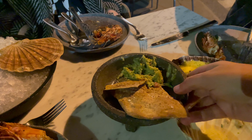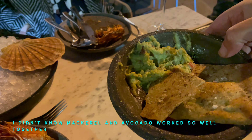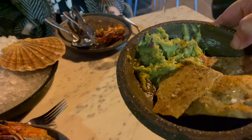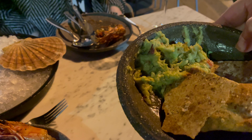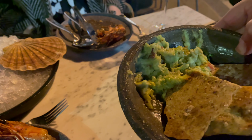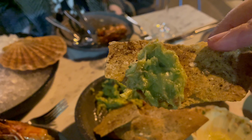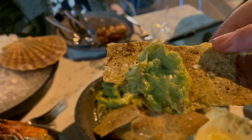So, back in the middle of the table, guacamole. Never heard of this before. Obviously I know what guacamole is. It's tomatoes, mainly avocado, usually a bit of chilli as well and some onion, all pounded together with a pestle and mortar in a stone bowl such as the one we have here. But the difference, of course, is that we have smoked mackerel as well. And as you can see here, it's served on a cracker with sumac, which is a Lebanese spice often put on top of grilled meat and salads.